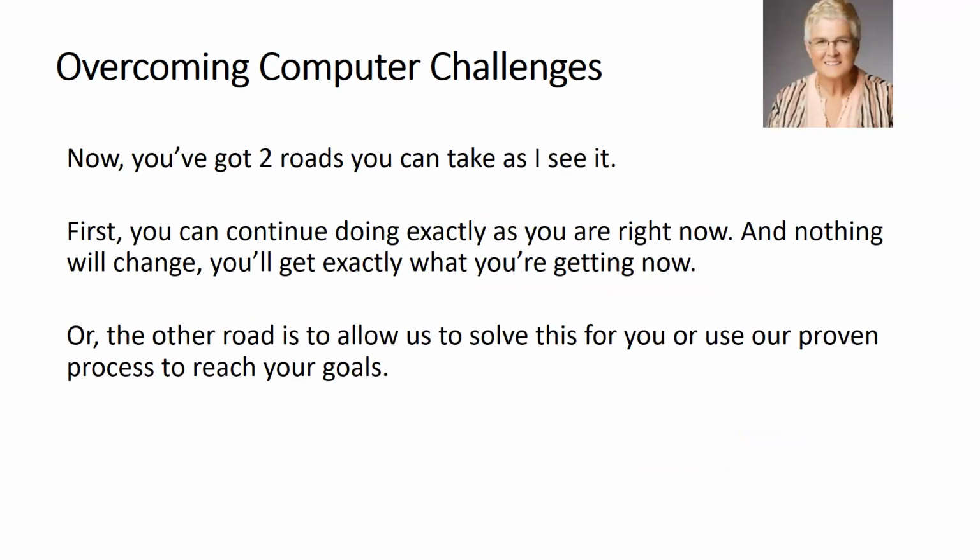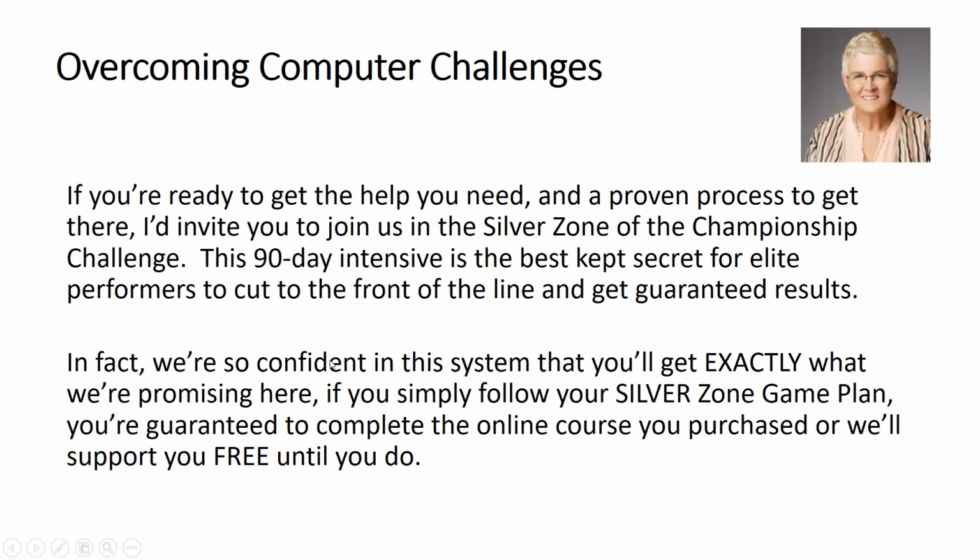Now you've got two roads you can take as I see it. First, you can continue doing exactly as you are right now, and nothing will change. You'll get exactly what you're getting now. Or the other road is to allow us to solve this for you or use our proven process to reach your goals. If you're ready to get the help you need and a proven process to get there, I'll invite you to join us in the silver zone of the championship challenge. This 90-day intensive is the best-kept secret for elite performers to cut to the front of the line and get guaranteed results. In fact, we're so confident in this system that you'll get exactly what we're promising here. If you simply follow your Silver Zone game plan, you're guaranteed to complete the online course you've purchased, or we'll support you free until you do.